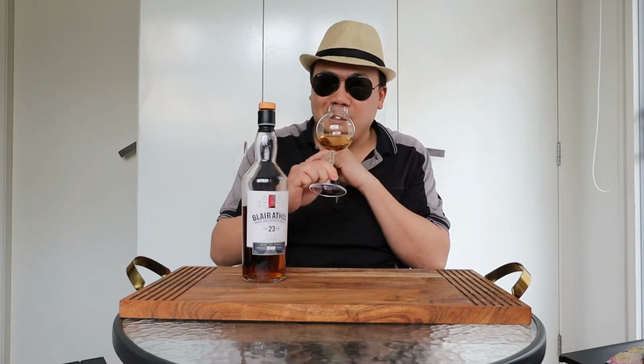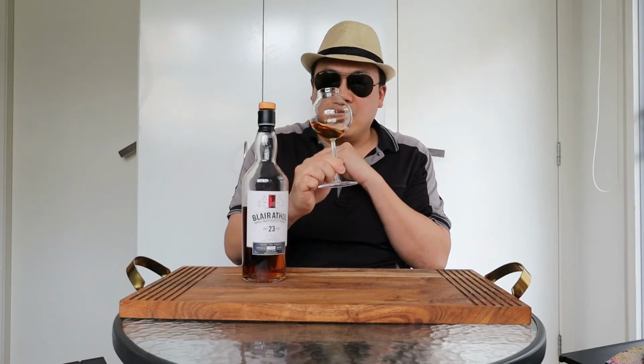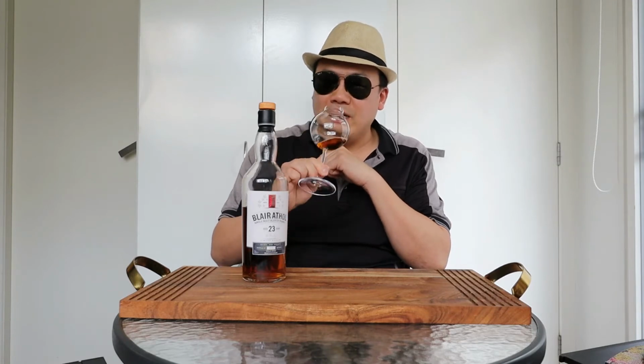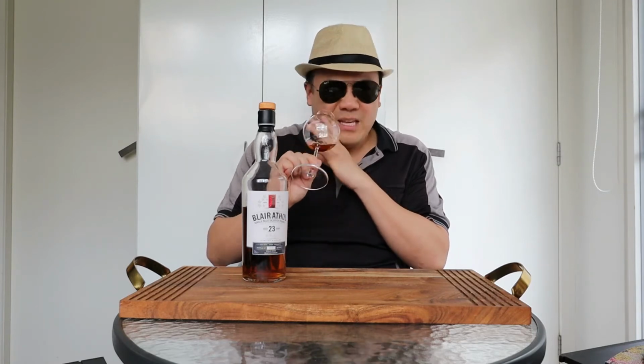Quite a ballsy whiskey, that one. Quite a ballsy whiskey. 58.4. I didn't even look at that. 58.4, 23 years. Now we're talking. That'll kill some COVID right there. Not quite. Not a doctor. That's not medical advice.